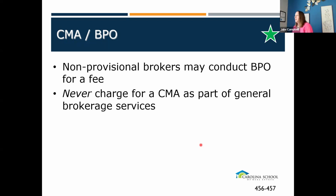relocation client. And they may call you, a non-provisional broker, a non-PB, and say, you're not going to get this listing. We already have a listing agent. We just want two opinions. We got an opinion from the listing agent, but we want an opinion from you. And since you're not getting this listing, we're going to pay you. That's what we mean by that outside third party.